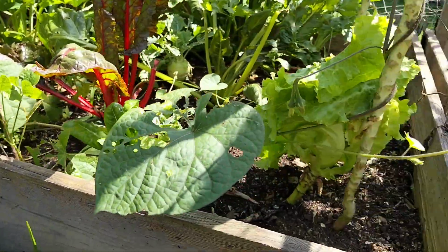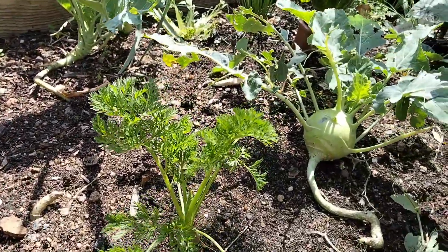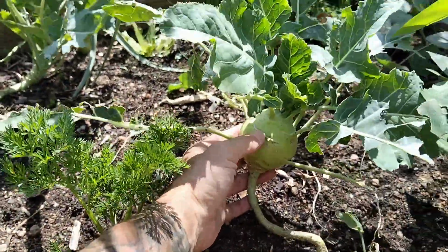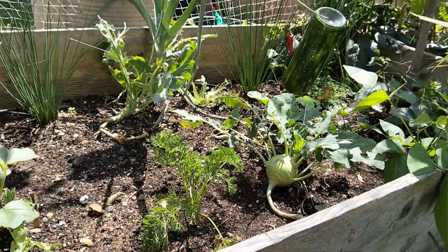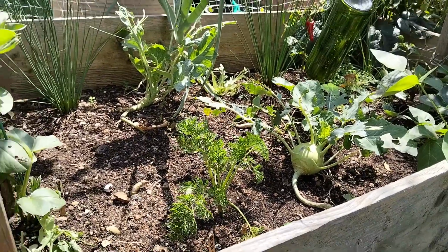And I'm sure there's a few others tucked in my garden somewhere. But yeah, kohlrabi is awesome. And it's a funky plant to actually grow. And they get bigger than this. But I only like to grow a handful, and that's okay.